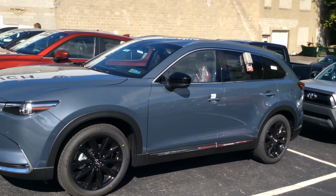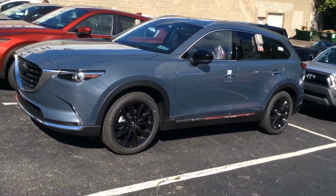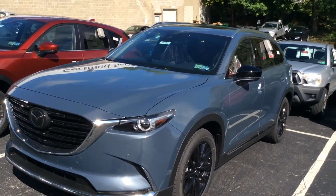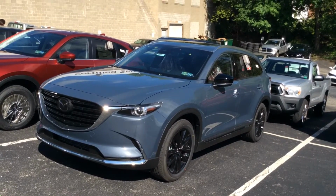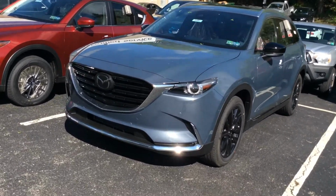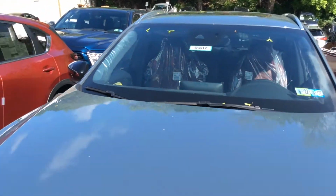Now, in terms of features, some of them will be pretty similar to your MDX, though a little bit different. Similarities, I believe your car being a 2018 does have the Acura Watch, which would be your adaptive cruise control, your lane keeping assist, your blind spot monitoring, your collision avoidance system, and so forth. So you'll notice that this emblem up here in the grille is huge and fake because that's your radar communicating with the camera on the windshield.